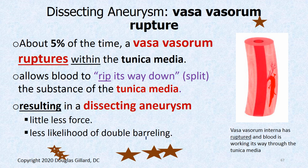So he said 95% of the time it's from a tunica media rupture. But 5% of the time, it could be from the vasa vasorum. Remember we talked about those? You can get a little aneurysm in the small branches of the vasa vasorum. Remember, those are the vessels that supply the artery wall, the outer artery wall, with food. And it can rip, and it can rip itself down like that. So that's another cause of a dissecting aneurysm.